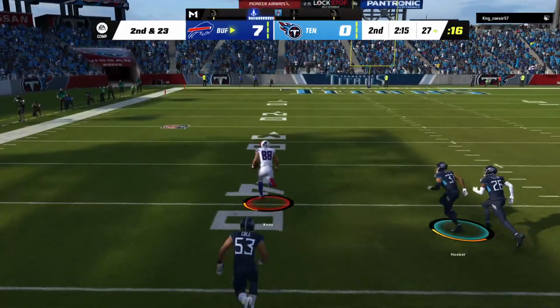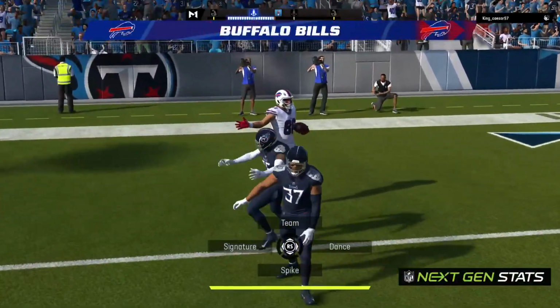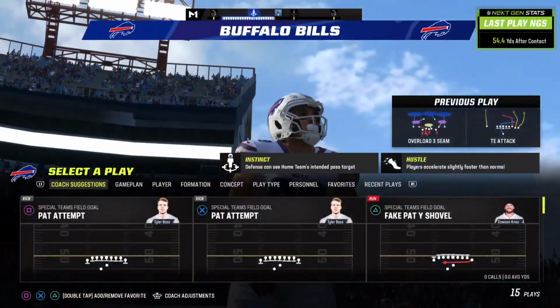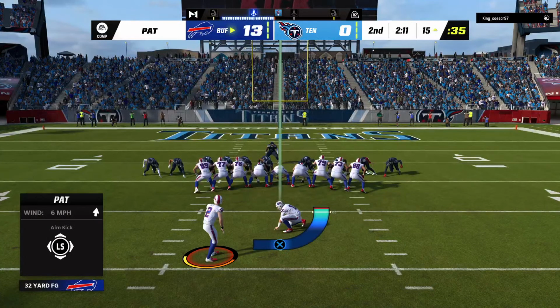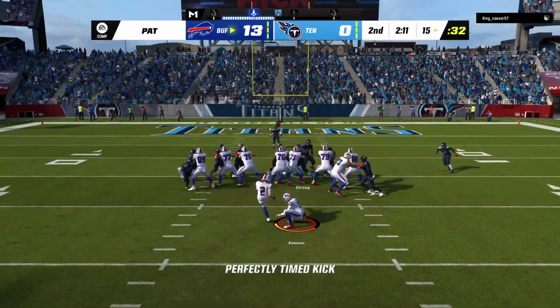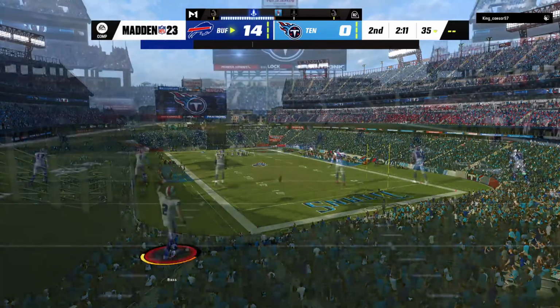Oh, he's got a little... There he goes, left side. Past the 20. And all the way home for a Bills touchdown. Dawson Knox, 73 yards. And the Bills are able to strike quickly to add on to their lead. Extra point by Bass, up and good. And that'll make the score 14-0.